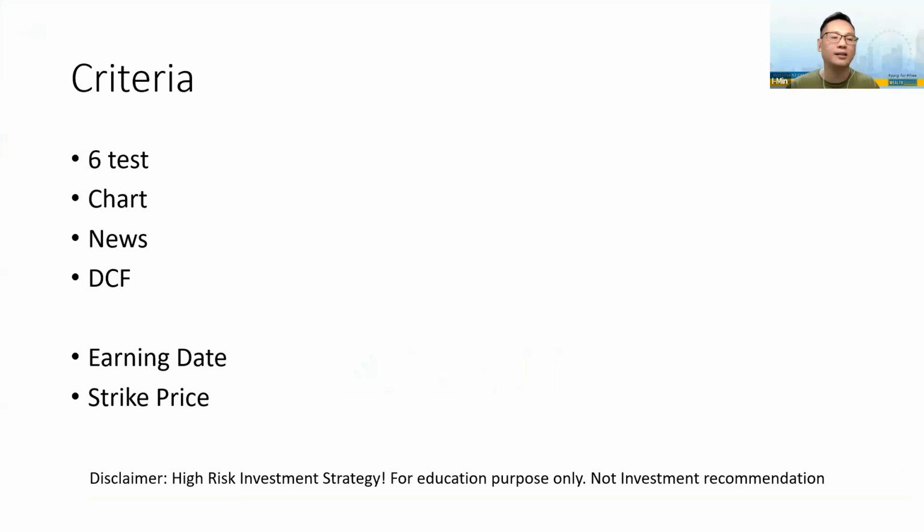Number one is how I pick up my stock. These are the four steps I use to pick up my stock. Of course, I'll do a demo very quickly. So, six tests, and I look at charts. I do look at charts for US stocks because later you'll see my investment strategy for US is a lot shorter term compared to my dividend portfolio.